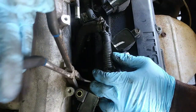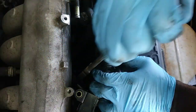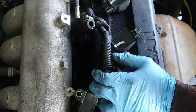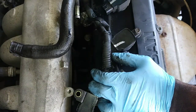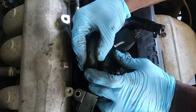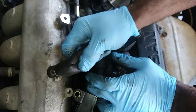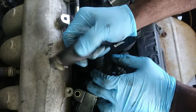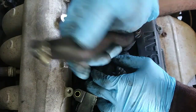So the tow truck driver comes to pick up the car. We jump the car off. I leave, finish working with this. Car wouldn't continue to run, and it dies. Once it dies, he tries to jump it off with his jump box, hooks the battery cables up wrong, now wonders why the car wouldn't start. I'm like, yeah, you blew a fuse, buddy. So we all make mistakes, right? And my shit don't stink.